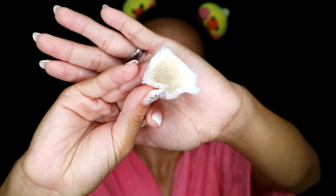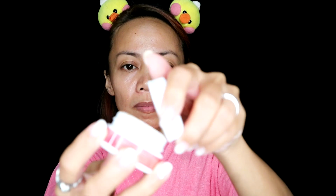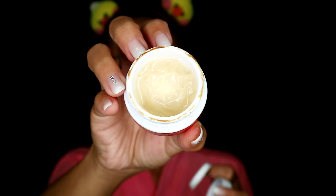And then, after the soap and rejuvenating toner, I will be using the rejuvenating cream. Nilalagay ko lang siya in a very small amount, and then dab-dab ko lang siya sa mga areas like forehead, nose, cheeks, and then i-spread ko siya just like if you're going to use a moisturizer or any cream on your face. And then, minamassage ko siya ng konti lang. And after that, yun na. Tapos na yung nighttime routine ko.